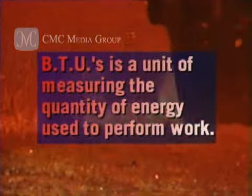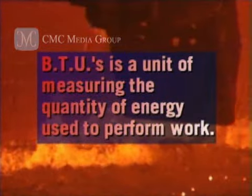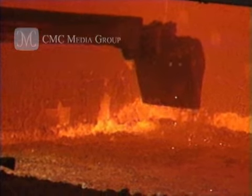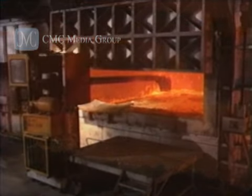When the term furnace efficiency is used, the first thing that should come to mind is BTUs. BTUs is a unit of measuring the quantity of energy being used to perform work. In our case, BTUs is expressed as BTUs per pound, and it simply means how many BTUs are used to melt 1 pound of aluminum.